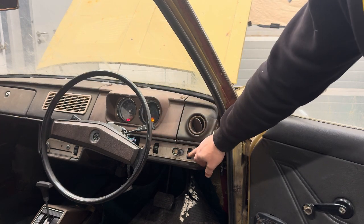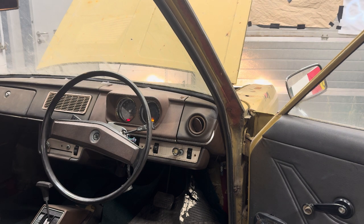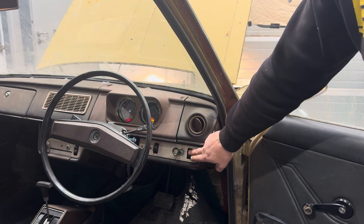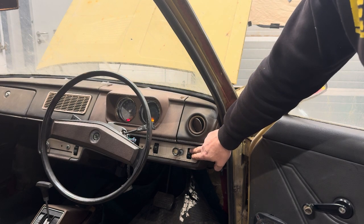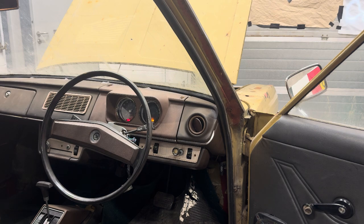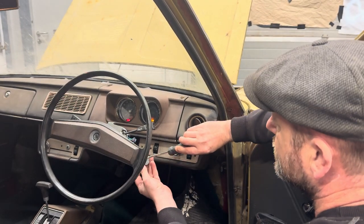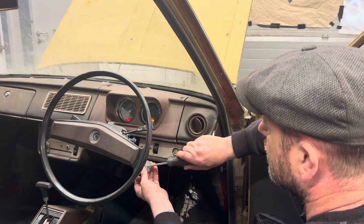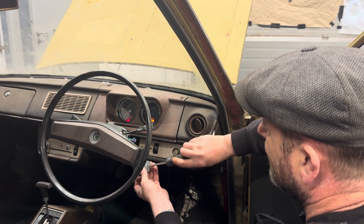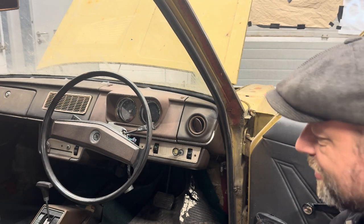Got the horn. Oh, got headlights. You can just see, hitting the garage door. Right. Shall we turn it over? Shall we see if it turns over? I know I haven't connected the fuel yet, but we'll just see if the engine turns. Oh my God, I think this is going to work.